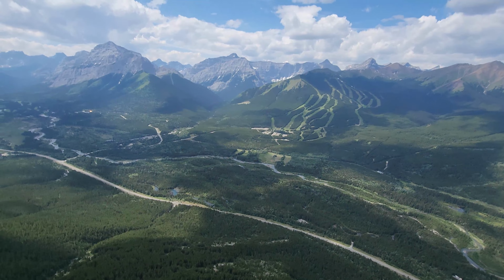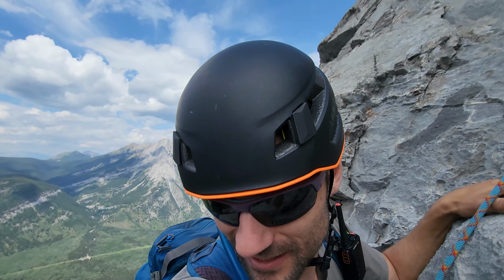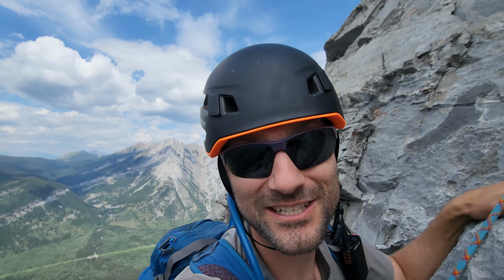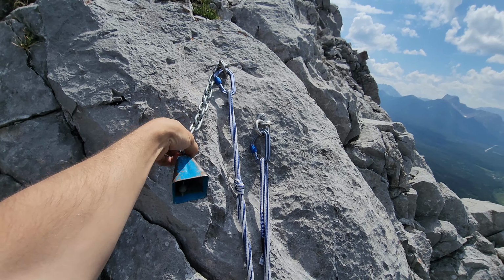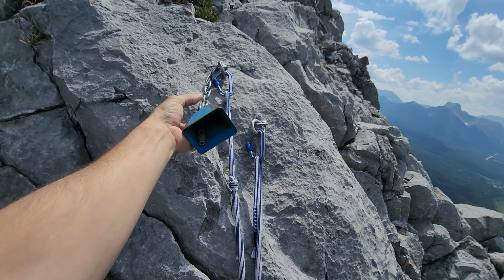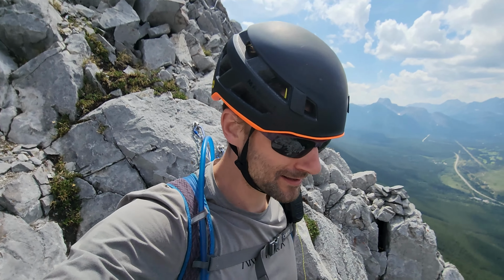Oh. Of course, the wind kicks up. Great climb. And one final pitch to go. Nice. There you go. More cowbell.